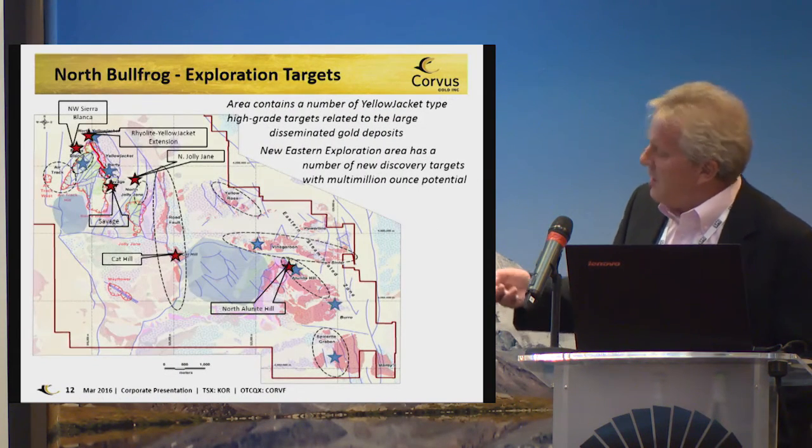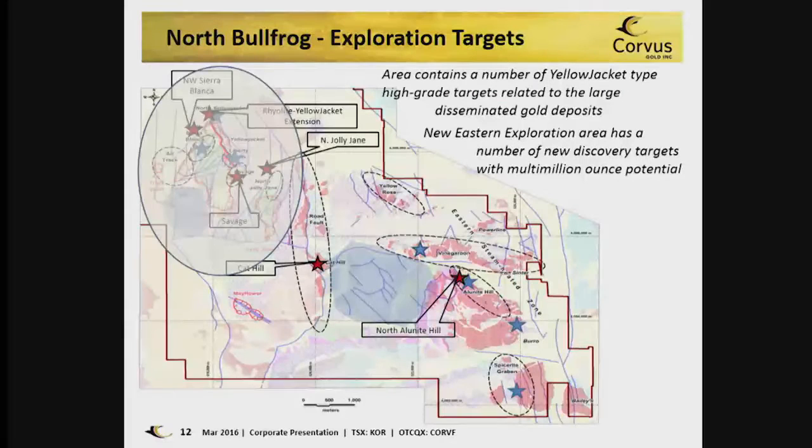So if we look at where we've done all the work so far in this district, it's been over in the western part of the district. The eastern area is covered with this barren alteration zone. But we did a few scout holes over in this area last year, and we have found what we think is a whole new area of mineralization over in the east.